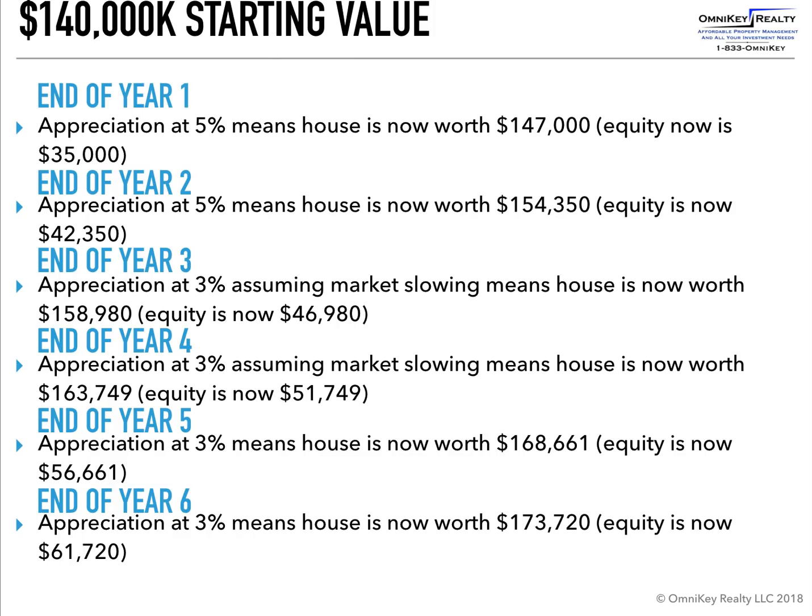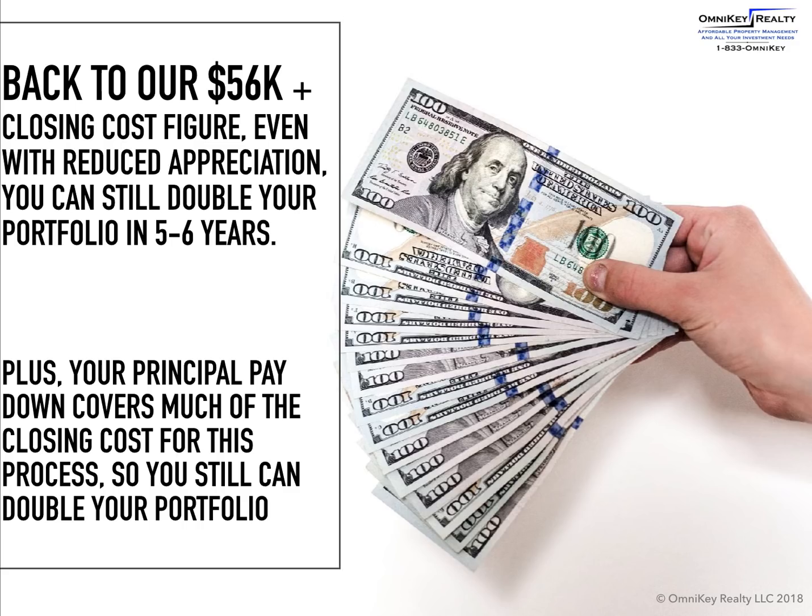So if you look at these numbers from year 1 all the way down to year 6, you'll see that at the end of year 5, we're at 56, almost 57,000. And at the end of year 6, and we've cut down to 3% by year 3, we're still already up to $61,000 in equity. So even looking at the reduced figures, when we talk about what we can do with this money after we've seen the 6-year appreciation on this next slide, it's going to tell you that even if the market falls, even if the market slows, we can still afford to go back and double that portfolio. So we still are going to be in a position in 5 years where we can go and turn this one into two, even if the market is not the same strong market it is right now.